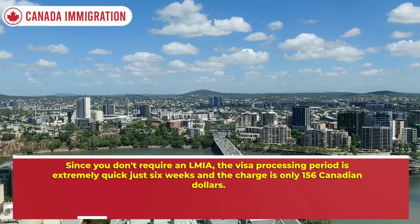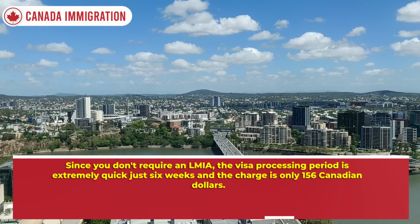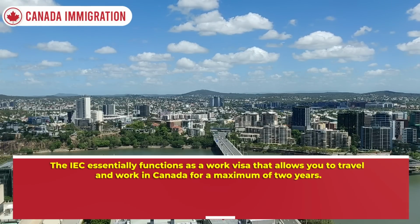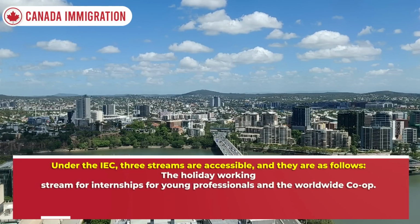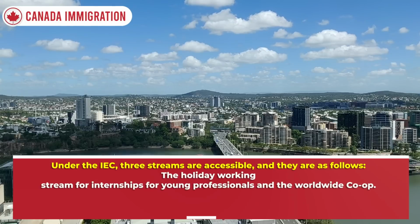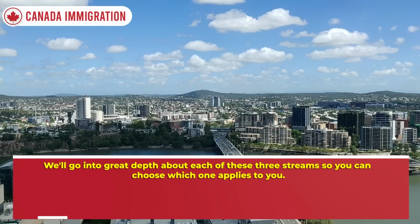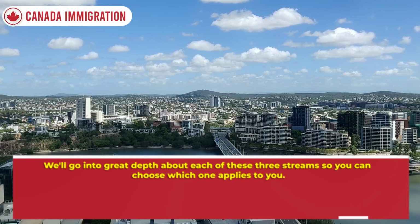Since you don't require an LMIA, the visa processing period is extremely quick, just 6 weeks, and the charge is only 156 Canadian dollars. The IEC essentially functions as a work visa that allows you to travel and work in Canada for a maximum of 2 years. Under the IEC, 3 streams are accessible, and they are as follows: the working holiday stream, the young professionals stream, and the international co-op internship. We'll go into great depth about each of these 3 streams so you can choose which one applies to you.